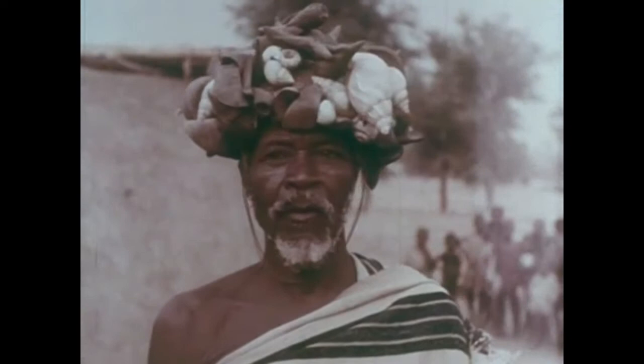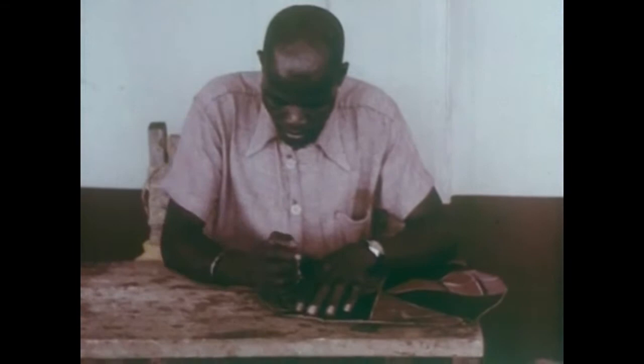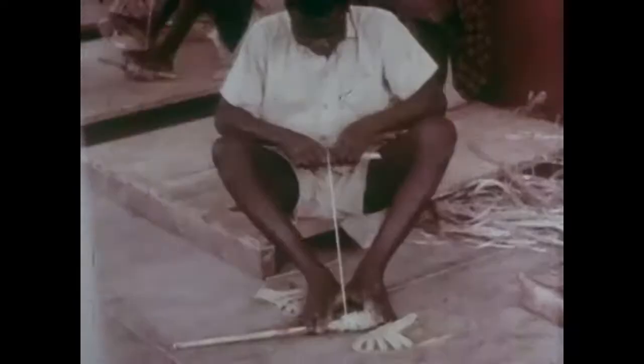In Bolgatanga, capital of the upper region, blind and crippled persons are taught various arts and crafts in the government school for the physically handicapped. Among the items produced are hassock covers, rope, woven chairs, baby cribs, and doormats. Thus, the government rehabilitates these unfortunate persons.